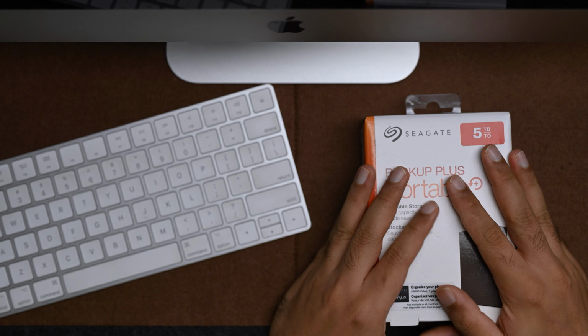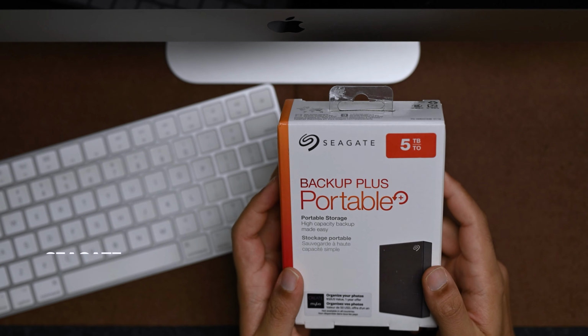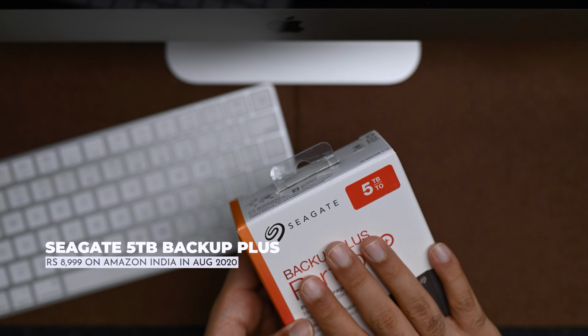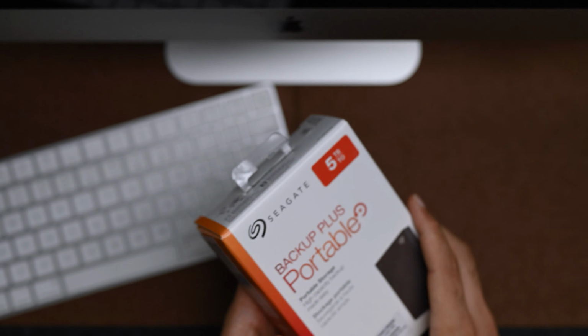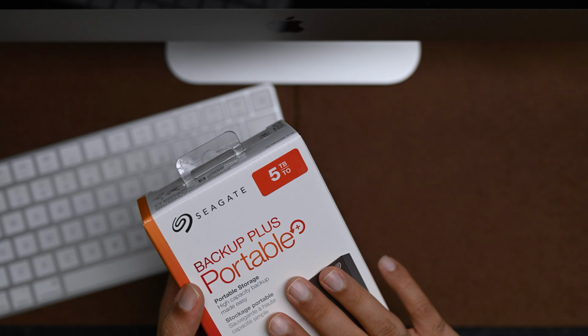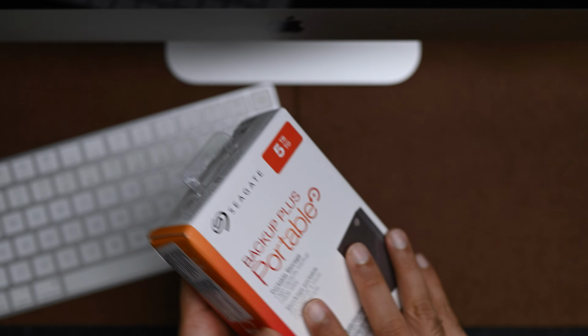So for our shoot data backups and edits, we use Seagate portable hard drives. So here I have one that I got from Amazon for $8,999 including taxes. So this is what we typically use for all our data backups. This comes formatted NTFS out of the box. This is USB 3.0 ready.